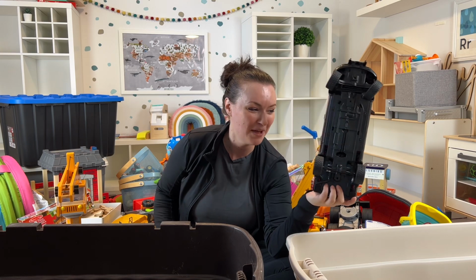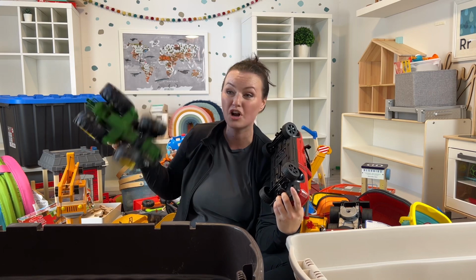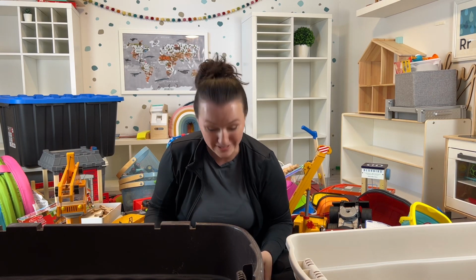You probably noticed that I have so many of these large trucks, and it's not because I'm purchasing them, but my kids absolutely love these huge trucks. And a lot of times when they get purchased so that they both have the same one. So I have a lot of doubles.